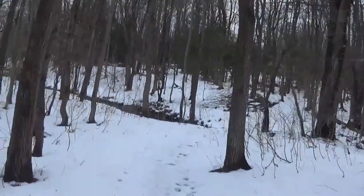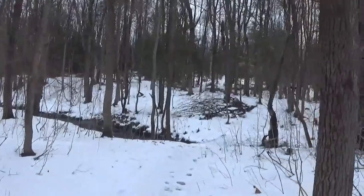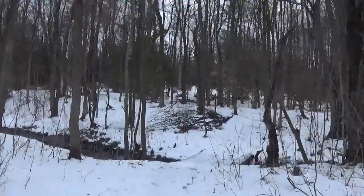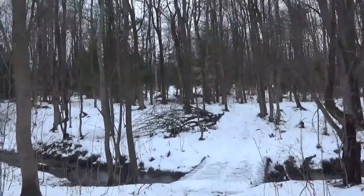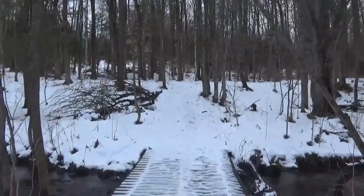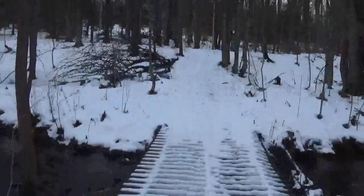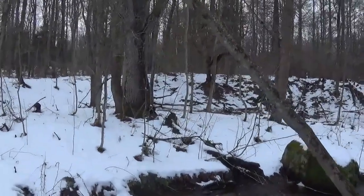A little bridge crossing up here. Somebody just passed me in skis, so there's people skiing out. Which, that's what it's for. I mean, I'm kind of out of my place, but you see the fresh ski tracks. Yeah. Alright, this must be Douglas Creek.